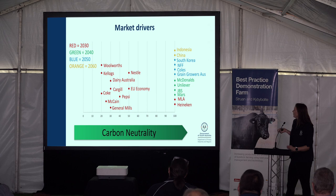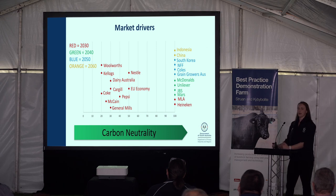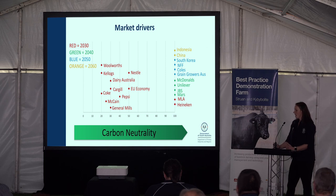Some of the other ones that are worth noting: Nestle, Kellogg's, Dairy Australia, Cargill, Coke, Pepsi, McCain, General Mills. There are so many companies that have made these commitments, and in essence, that means that for them to achieve carbon neutrality, they're going to need to start looking for suppliers that have carbon credentials themselves. So they don't want to take on other people's carbon emissions. They're needing their suppliers to move towards carbon neutrality as well.